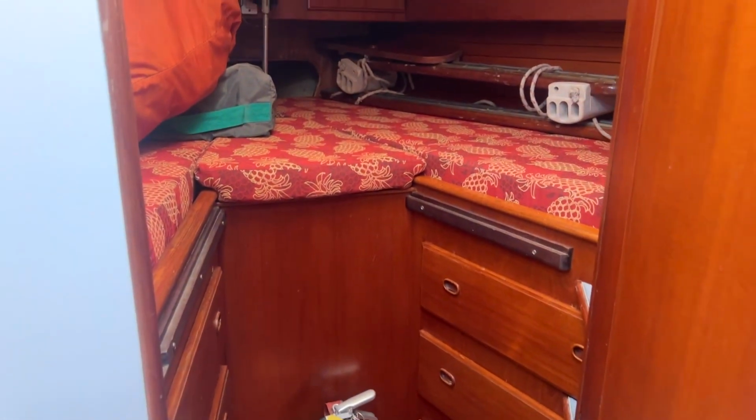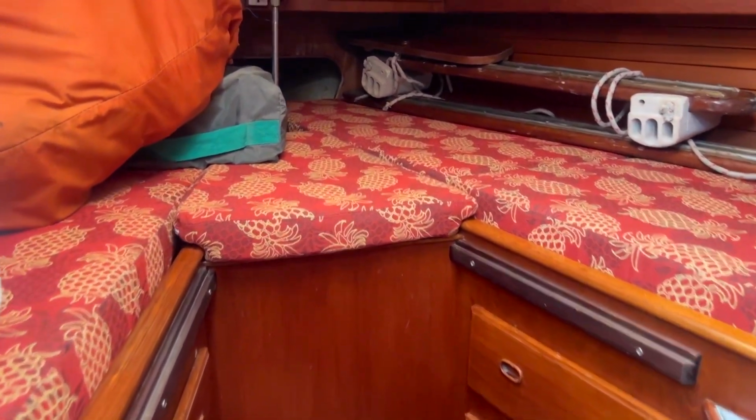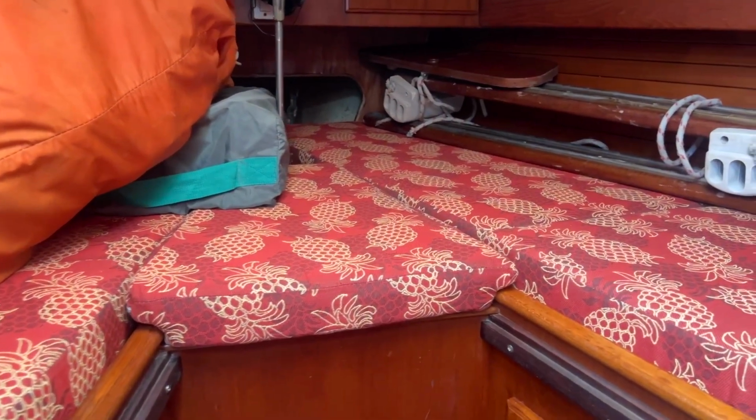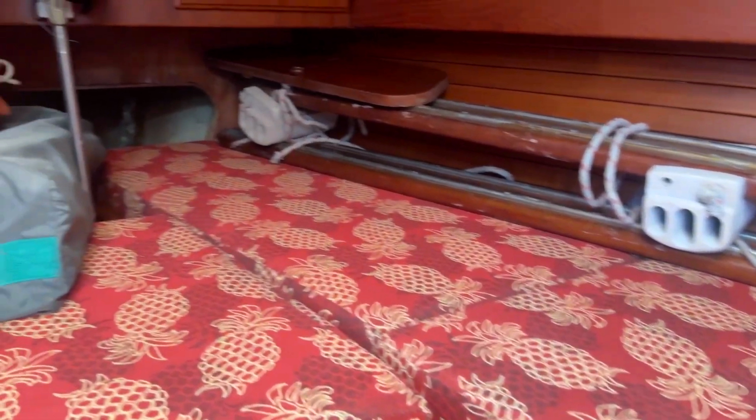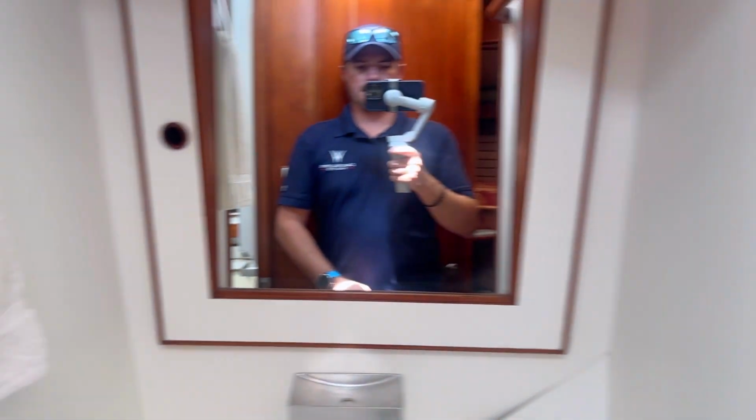And then up here in the bow is what would have at one time been considered the crew quarters, an additional V-berth that's able to be split into two twins. This can be accessed through the guest cabin as we see here, or through a hatch up on deck. This is a great spot for kids or grandkids.